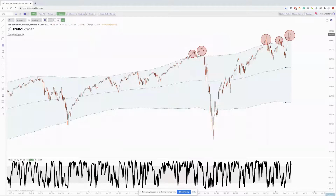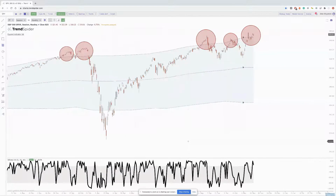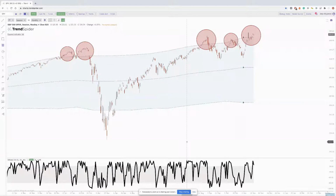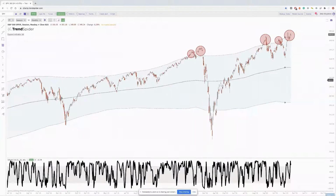Can you explain to viewers what Williams percent R is? Yeah, so it's essentially a highly sensitive RSI that takes into account the extreme highs and lows between X amount of time. So in this case, it's 5 trading days, since we're on the daily candle. It's something I like to use over the RSI because it does capture divergences before that, and that's kind of why it was created, mostly for divergences.